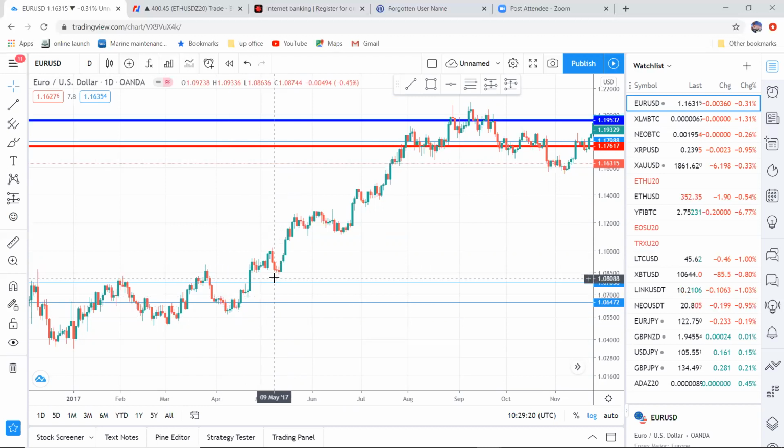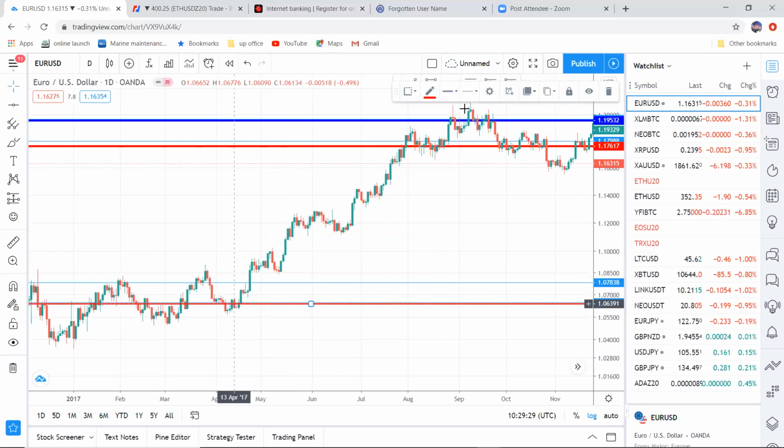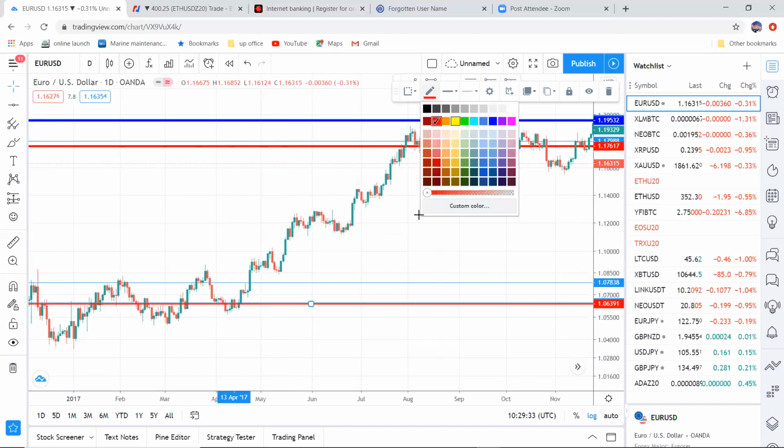And the reason I would have placed, so originally when I placed my start, I would have placed a trade there. I'll just change that to yellow because that's what I do.